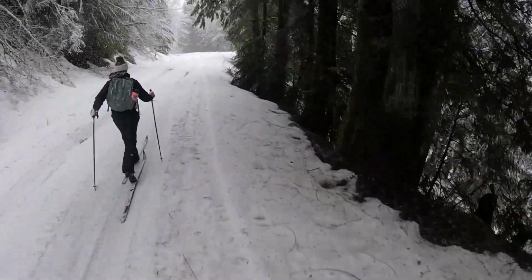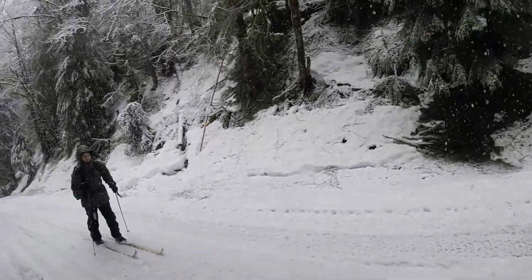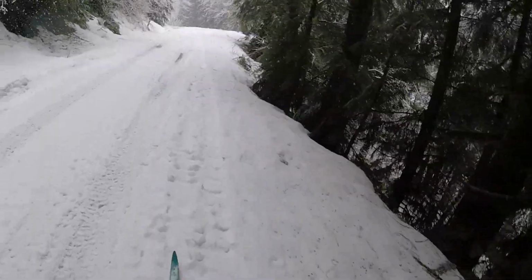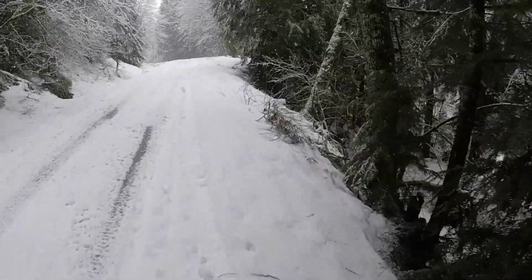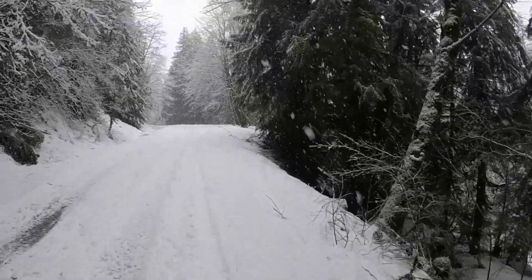Back to our regularly scheduled entertainment. Pretty easy. Ruined by the Jeep. That makes some tracks in the middle. Well, that's why I'm over here, but it's not going to matter anyway. It's snowing hard enough that 20 minutes after he goes by, it'll be fine. Getting some good glide at some points. It'll be fun going back down.